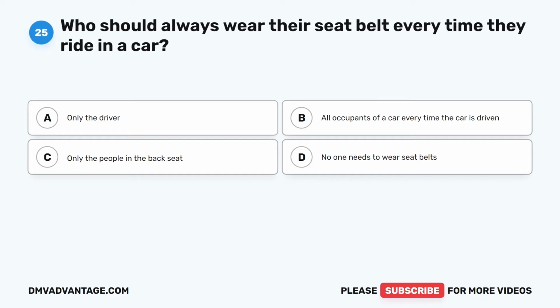A. Only the driver. B. All occupants of a car every time the car is driven. C. Only the people in the back seat. D. No one needs to wear seat belts.